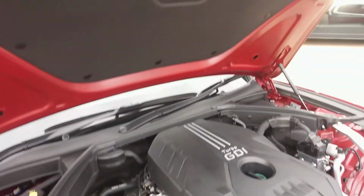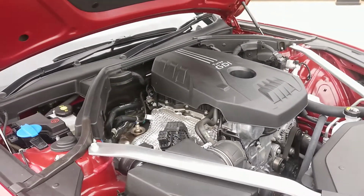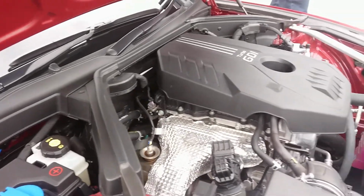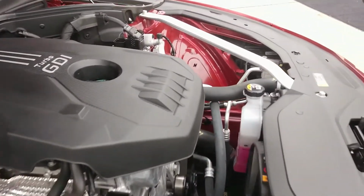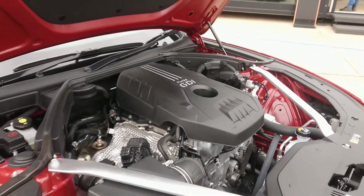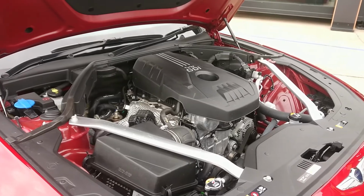Bonnet mat, of course, gas struts. It looks reasonably easy to get to what you need to get to, although the battery won't be under here, it'll probably be in the boot or something like that. And there's the coolant level just down there. Right, I think it's time for some more driving action.